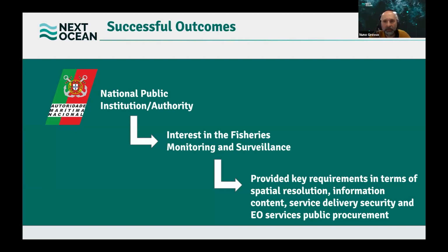The information content, how can we improve that information content? And there's been a great deal of focus on the service delivery security, so the capability to provide that service in a way that the Portuguese Maritime Authority could indeed procure that service in a secure way, based on what they have as their requirements for security. So this is key for us to understand a bit what could be the requirements coming from other authorities within the European Commission, within the European Union, and they were key also to open up that market.